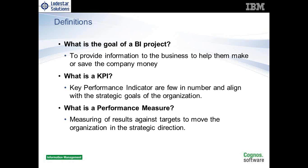What is a KPI? A KPI is a key performance indicator. They're few in number and they are aligned with the strategic goals of the organization. When we give this workshop, I always ask everyone, how many of you specifically know the strategic goals of your organization today? And maybe one or two hands will go up. So I encourage you all to go back to your organizations, ask, what are our top strategic goals and what are the KPIs that we're measuring? And a lot of times you won't know the answer. But that's a good place to start, is that how do we know our strategic goals and how do we measure that to see if we're on target to make those?